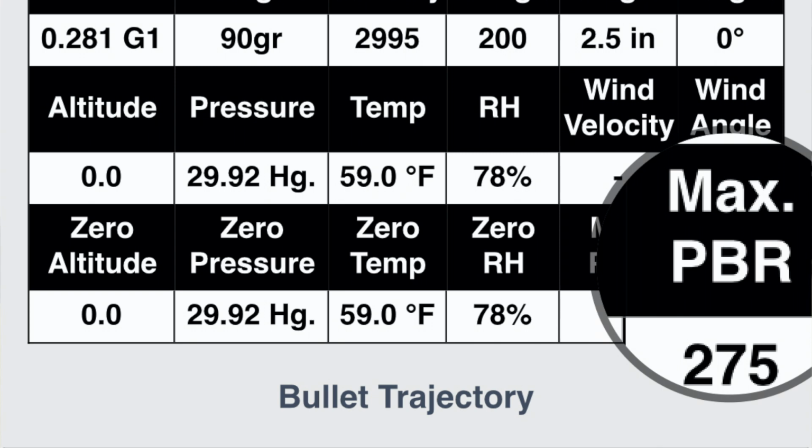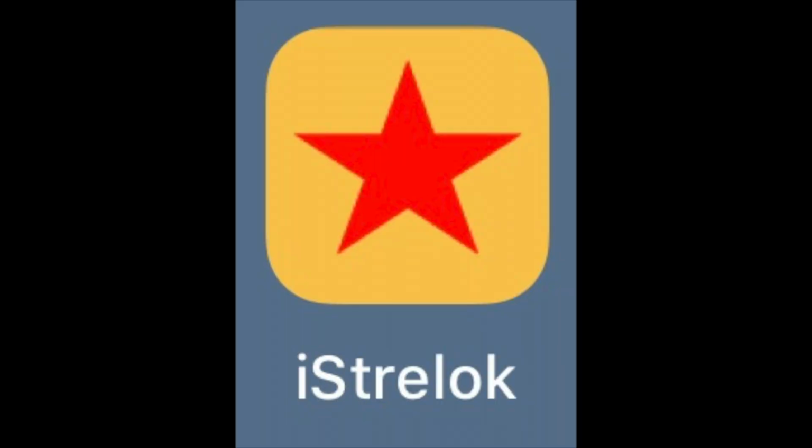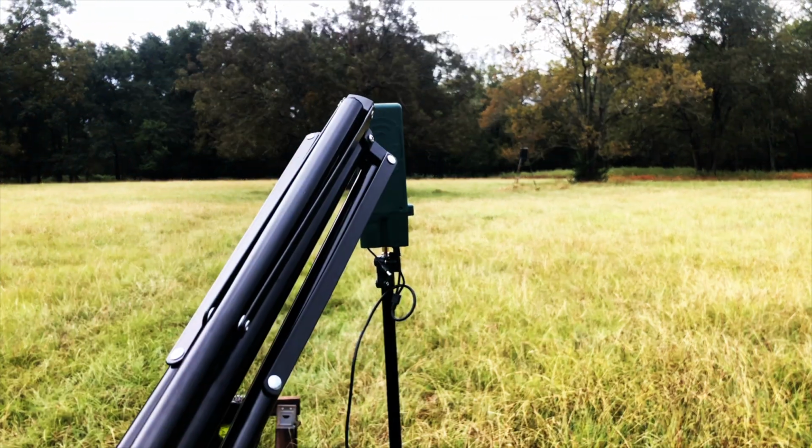The next thing I'm going to show you is something called maximum point blank range, on why I use about a 5-inch radius, particularly on deer, because this is my deer gun. And to test that, I don't know if I'll be able to get the distance because the grass is still really high out here. And then the last thing I'm going to show you is why I really like the iStrelok app.